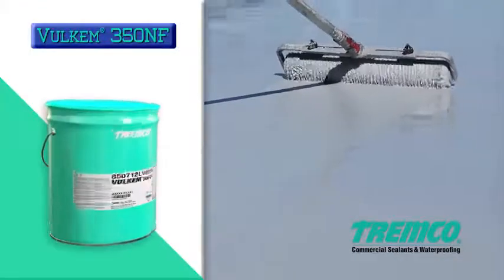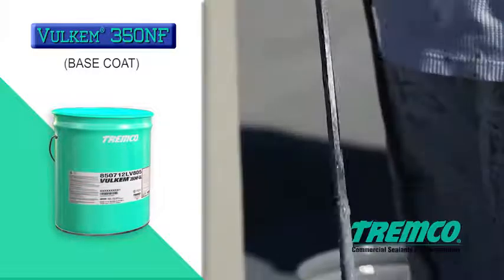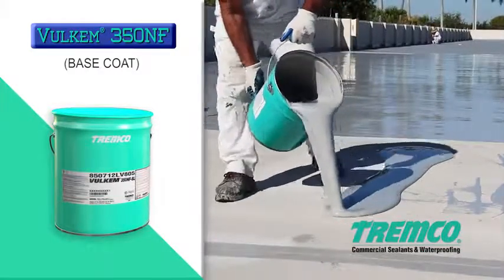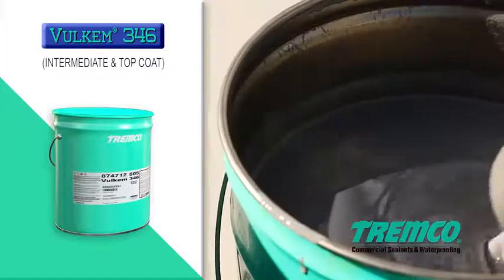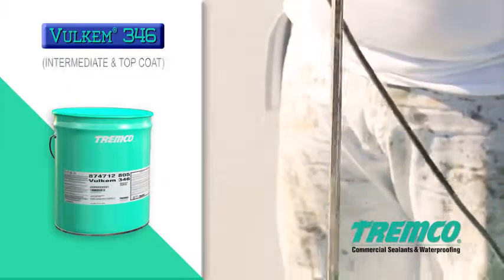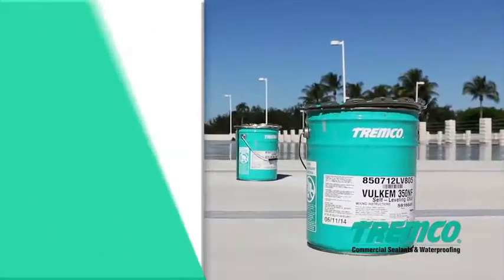Vulkem 350NF is a one-part polyurethane coating used as the elastomeric waterproof membrane of the system and is available in an R roller grade and an SL self-leveling grade for vertical and horizontal applications. The intermediate and top coat, Vulkem 346, is a one-part aliphatic polyurethane coating that provides additional chemical and UV resistance.